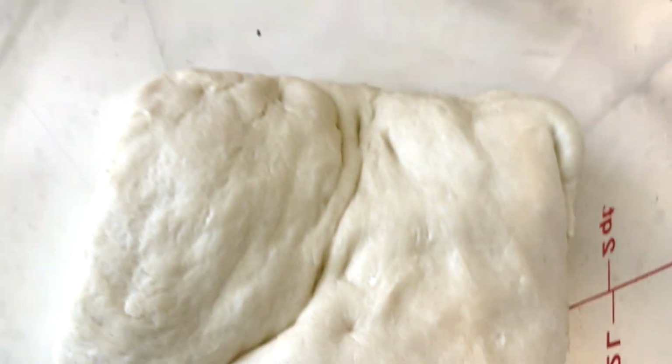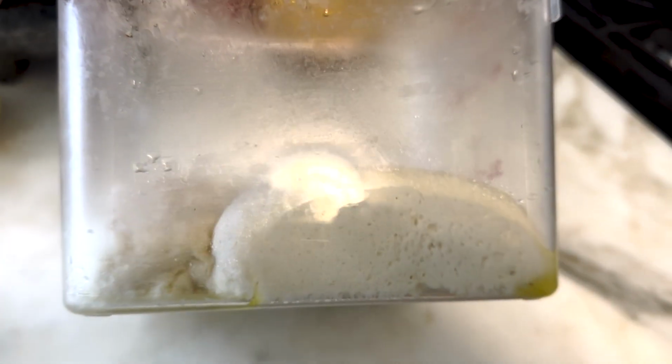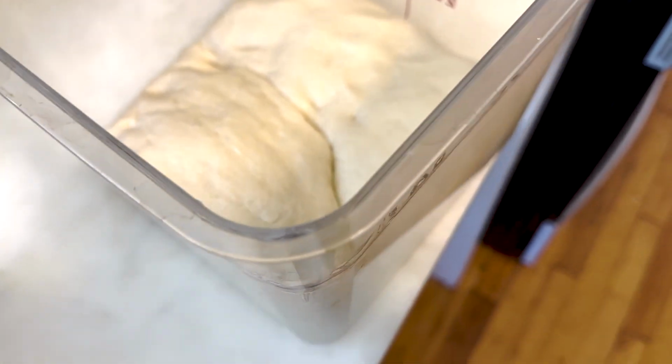Just about doubled, maybe a little less than double. Looks beautiful, man. A lot of air in there. Look at that. So I've got my sandwich bread little mold here.